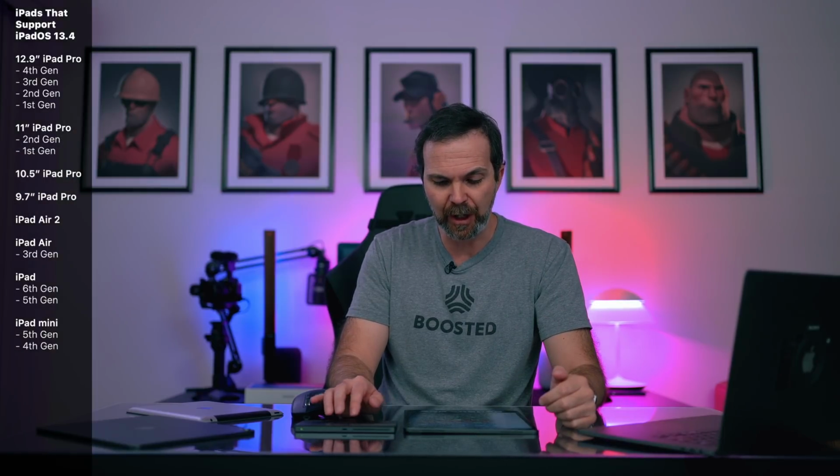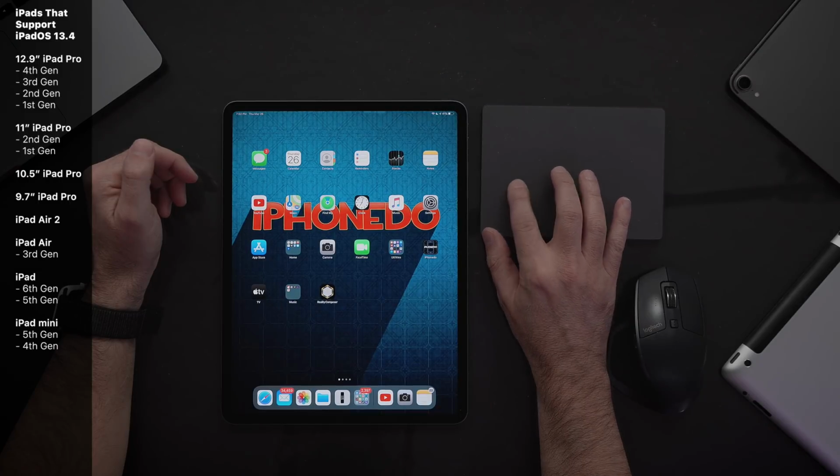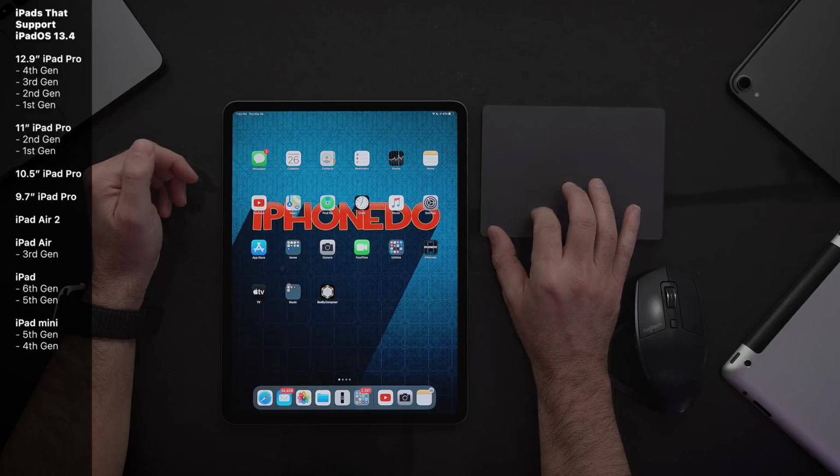I made a separate video about this. The mouse icon is absolutely brilliant. It changes shape according to where you are and what you want to do. I actually don't mind this shape-shifting mouse icon on my macOS as well.